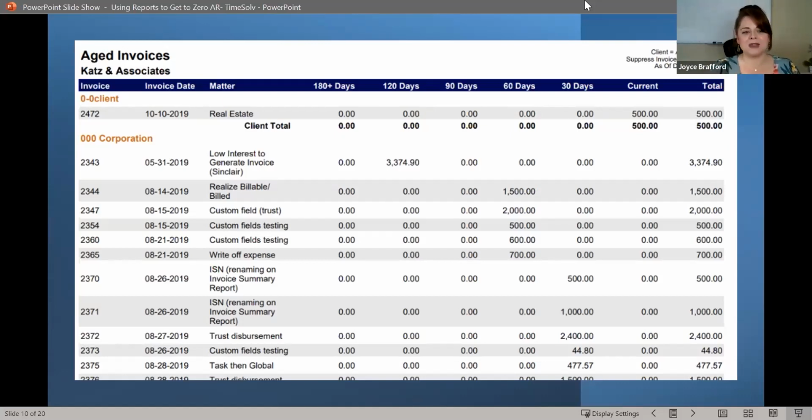And then beyond that, I'm going to be able to see which clients I'm working for a lot that have outstanding amounts for me. And I'm really going to see the ones as I scroll through this report. Which clients do I have multiple open matters for that have multiple overdue invoices that are 60 or 90 days out, because I need to collect on those. And I need to stop working on their other matters until they pay me for those. And I need to start working hard to collect that money.